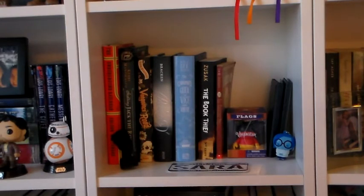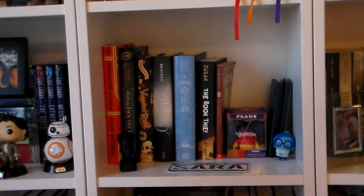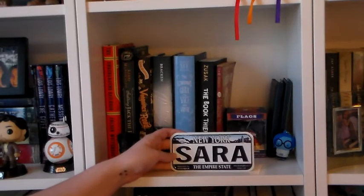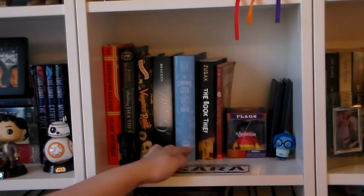So this shelf is my historical fiction shelf. Historical fiction is still a genre I'm kind of getting into, so the collection is small but mighty. Over on the left right here I have a little bust of Queen Nefertiti that I got at the Kimball Art Museum in Dallas when they had an Egyptian art exhibit when I was in elementary school. Right here I have a little license plate with my name on it that my dad got me when he was in New York.